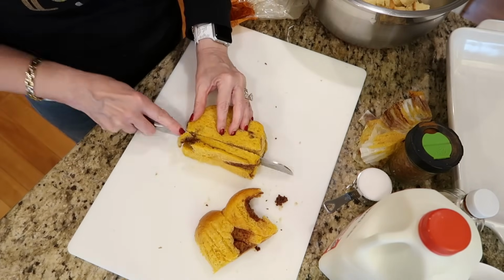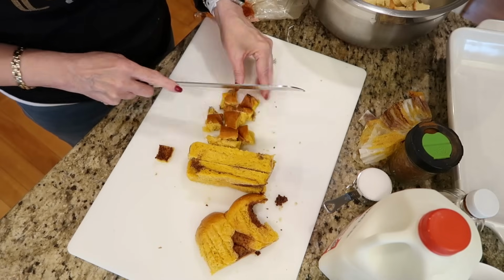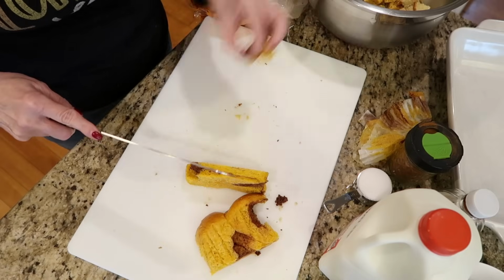First up is we just have to cut the bread into bite-sized pieces. I like to do about 1 inch, 1.5 inches. That size seems to hold up pretty well to the custard mix that we're going to be adding on top.